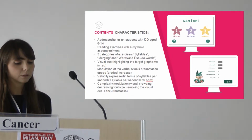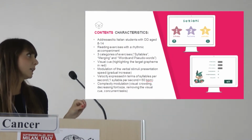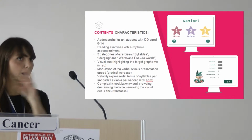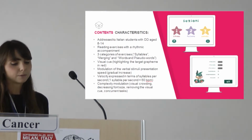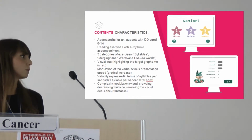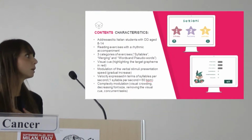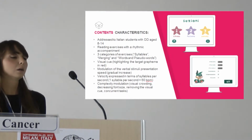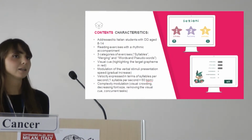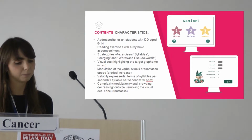The exercises of the training are characterized by the presence of a rhythmic accompaniment, which has an increasing speed throughout the training program. There are 3 categories of exercises: syllables, merging, and words and pseudo-words. The tasks consist in the children reading out loud some verbal stimuli, like syllables, words, pseudo-words, or phrases, and they have to read them in synchrony with the rhythm presented.